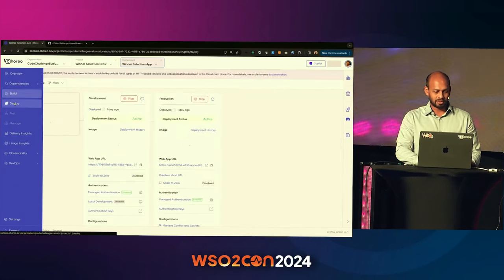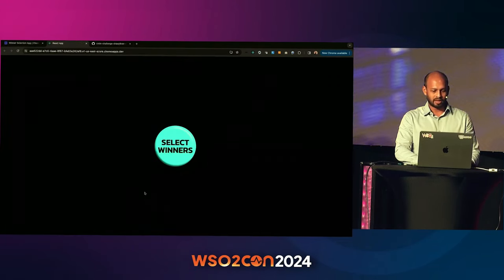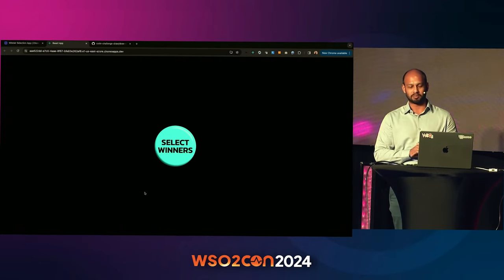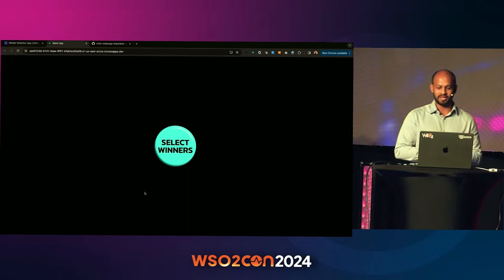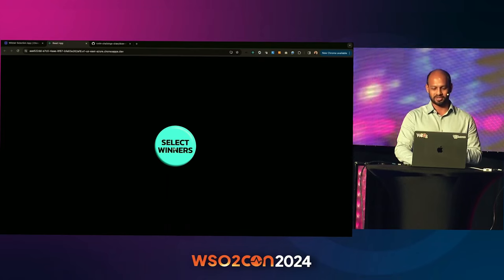I'll go into the deploy section to launch this application. It's running on dev and prod. Dev is running with a sample set of data, and prod is running with the real stuff. So this is where my application is. You can see that I'm running the same commit on production. So I launch this application, and this is it. When I press this button, it's going to first select the 10 MacBook Pro winners. And after that, we'll go ahead and select the final winner. Okay? So everyone ready? All right, so let's go ahead and pick the 10 winners.